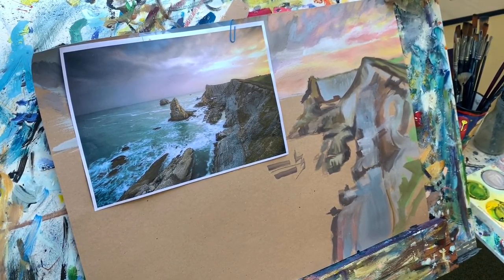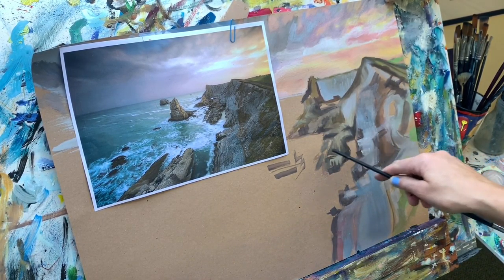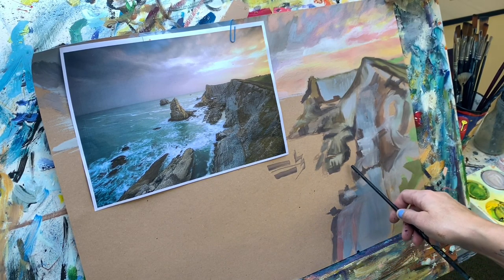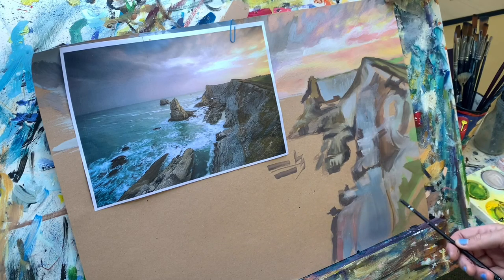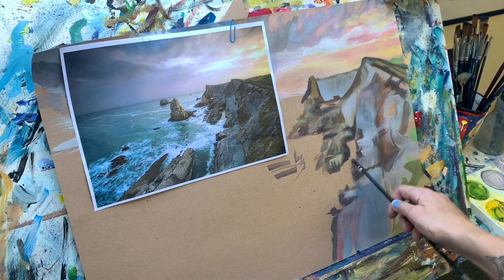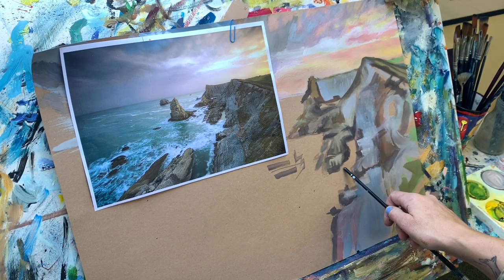So as I've been working the last 10 minutes, it's becoming more and more apparent that I need to start getting some sea in so that the rocks can make sense. You'll have maybe noticed that I was changing the shape of some of these bits. This is what I mean about how it's not about, oh, I've got that wrong, it's a mistake. Like 2 add 2 equals 5, that's a mistake. It's not like that. It's kind of like, oh, right, that bit needs to come over a bit. So what I'm going to do is just paint a bit more over this way.